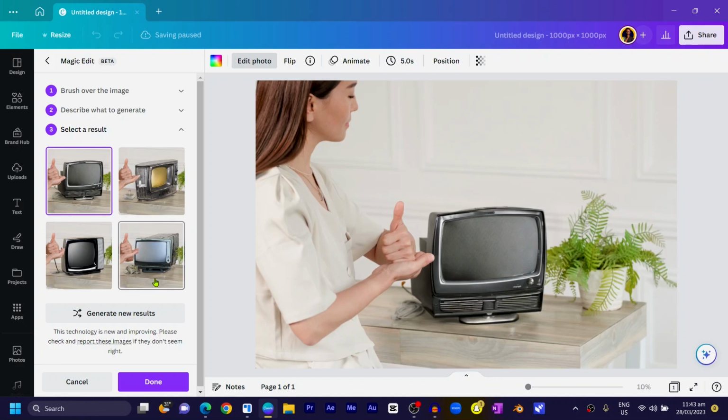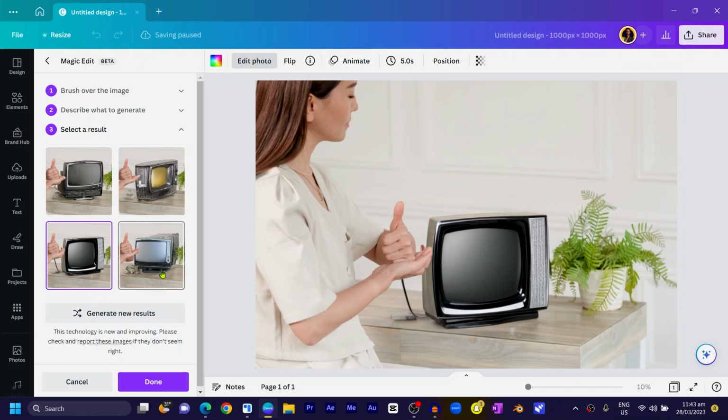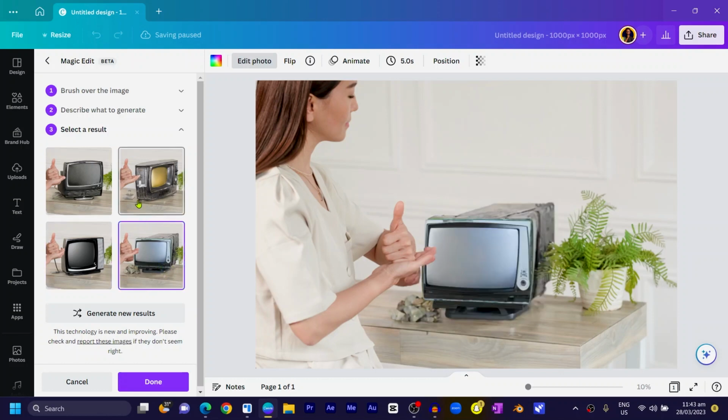I think this is beautiful because looking at how real this looks makes it amazing to me, because look, I even see some slight shadows somewhere here. I love this. It looks very real. Wow, this is amazing. I really love the results.